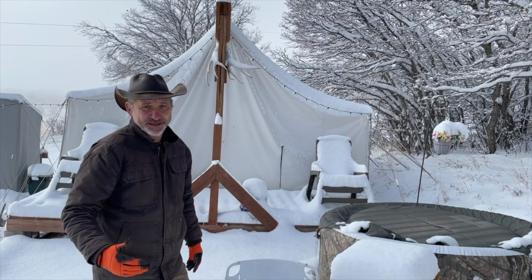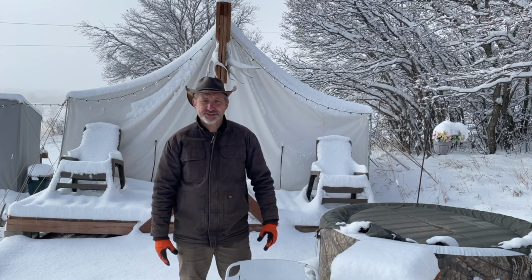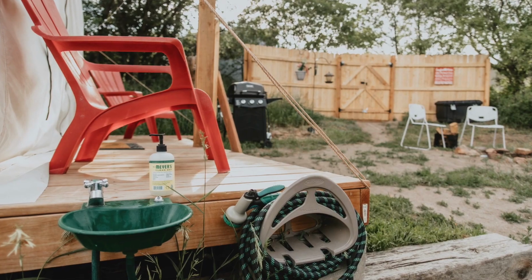I forgot to mention the snow. Obviously it snowed a good almost 6 inches last night. But anyway, this one is called Shady Pine because of that big shady pine tree there. This is a fun story.